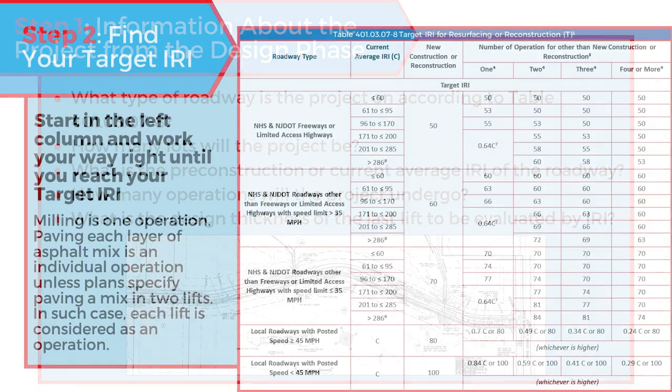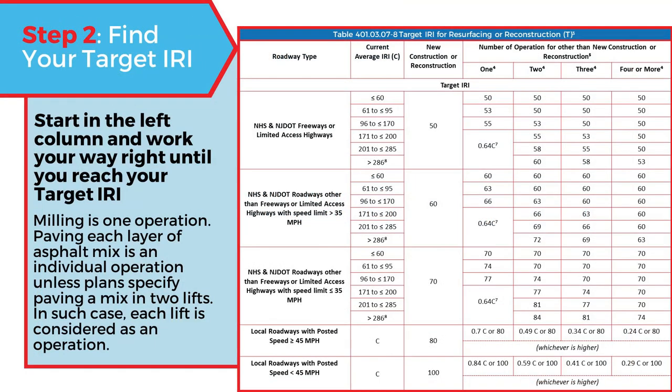Once we have that information, we can move on to step two, which is finding your target IRI. This table is taken out of the special provisions. You start from the left column and move right. First you would start with what your roadway type is. Is it NHS? Is it a freeway? What's the speed limit? Is it a local roadway? Then from there you move to the next column to the right.